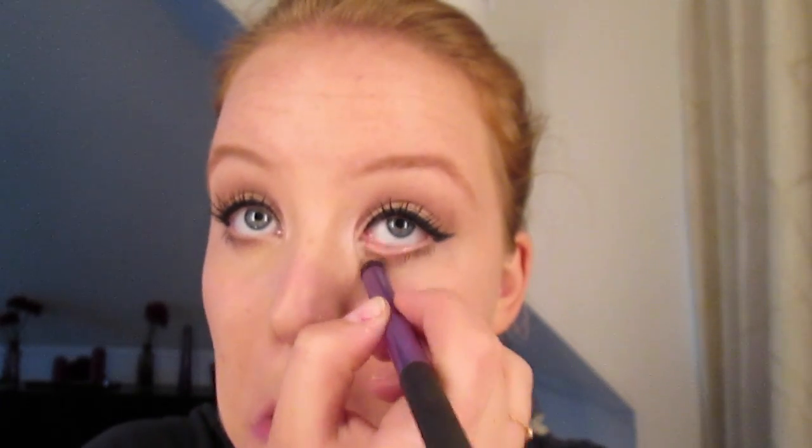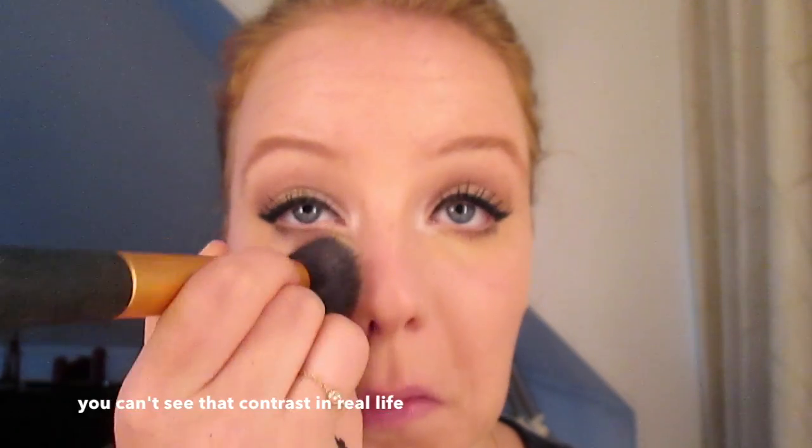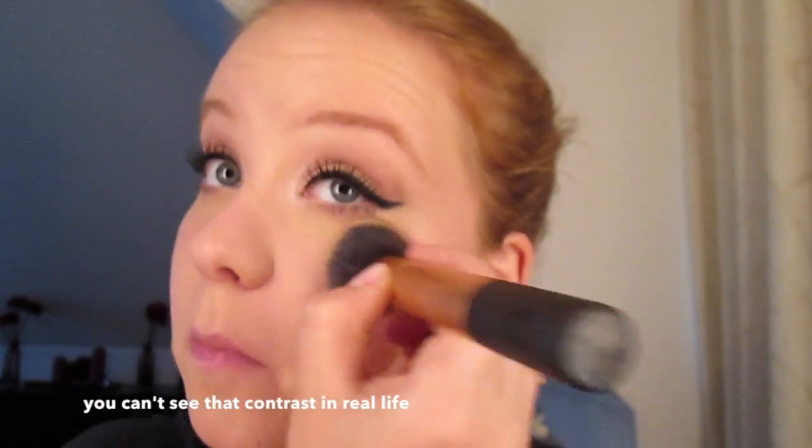I'm going to add some under eye concealer. I'm actually going to use my NW25 Studio Finish Concealer with a Flux Crease brush by Real Techniques. My actual skin color is more of an NW20, but the NW25 just has a little more pink, which is really great to just cancel out the slight blueness.